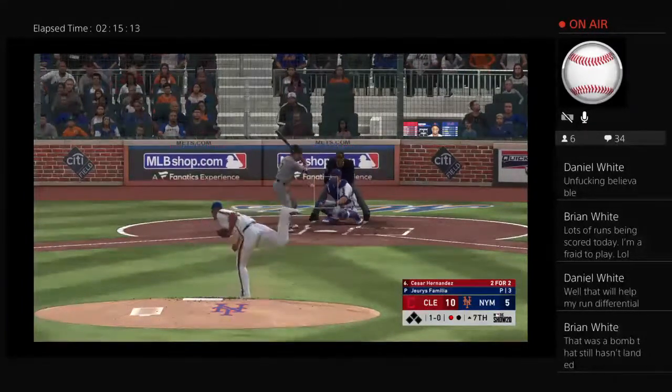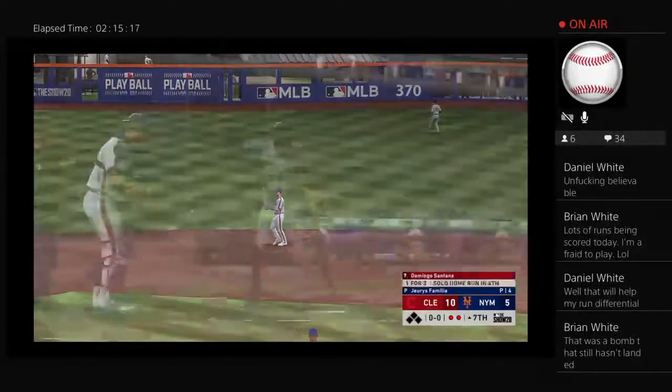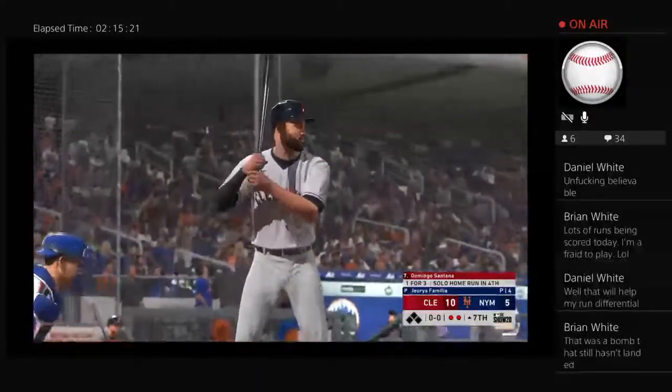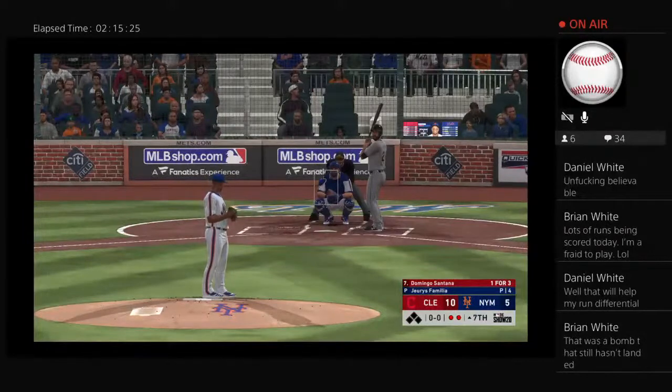He's ready. Here's the 1-0. Line to second, where it's caught there for out number 2. In now, Domingo Santana. And if you remember, I'm sure he does, he hit a round tripper back in the 4th.